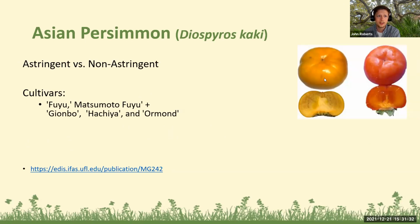The big thing to keep in mind for these is there are two different main types, I guess you would say. There are astringent and non-astringent cultivars. So this example right here, the one on the right-hand side is your astringent, and the left-hand side, this oranger-looking one, is the non-astringent. The astringents must be eaten while they're soft. Otherwise, they'll be full of tannins and they'll dry out your mouth when you try to eat them.